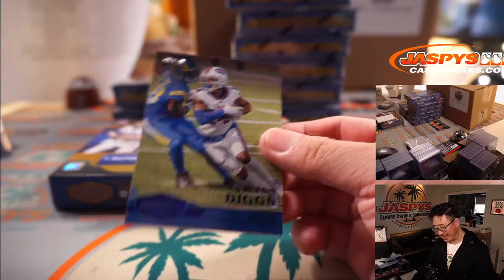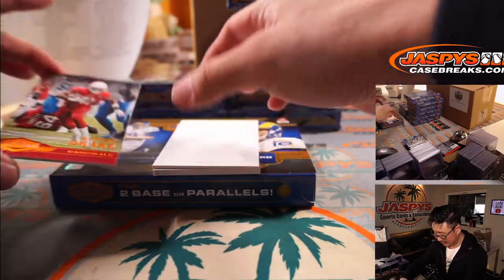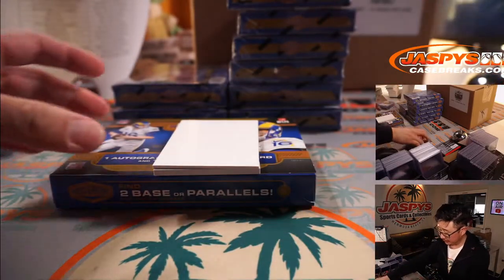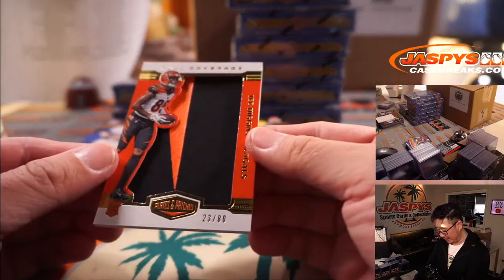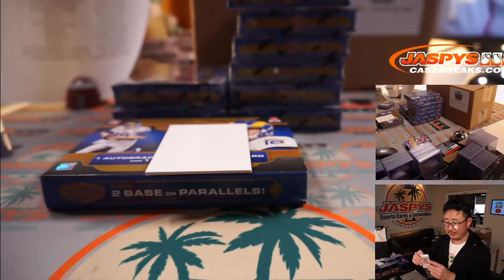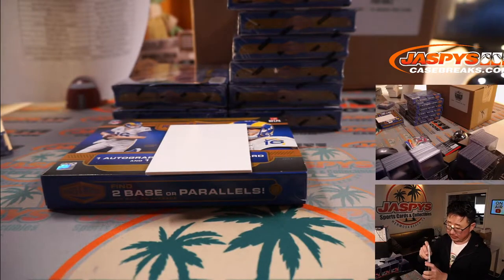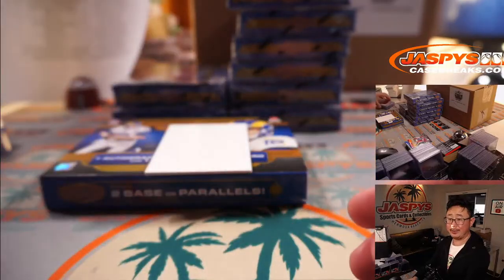Stefon Diggs, 40 out of 60 for the Bills, Anthony. We got Kenyon Drake to 65 for the Cardinals, Chris. Full coverage. Oh, that's nice. 23 out of 80. Full coverage, two color relic. T. Higgins. It's Anthony G. with the Cincinnati Bengals. Maybe we'll find the guy that throws him the ball.